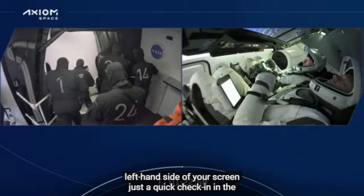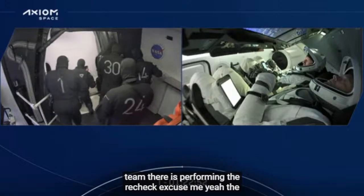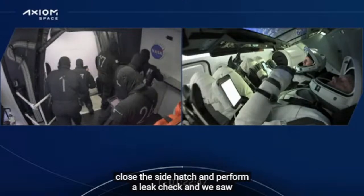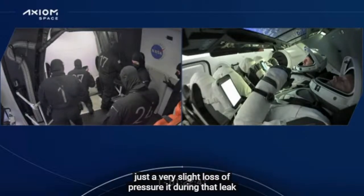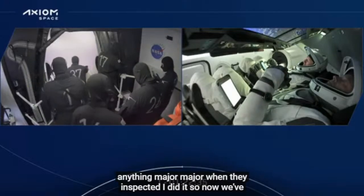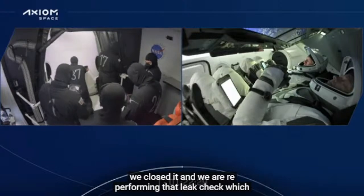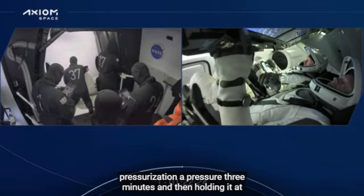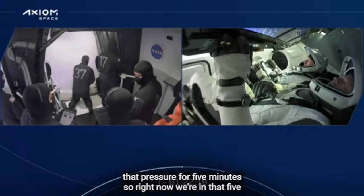On the left-hand side of your screen, just a quick check-in. The team there is performing the recheck for that side hatch closure. We did attempt to close the side hatch and perform a leak check, and we saw a very slight loss of pressure during that leak check. So we opened it back up and wiped it down. Teams didn't find anything major when they inspected it, so now we've reclosed it and we are re-performing that leak check, which includes getting it up to pressure for 3 minutes, and then holding it at that pressure for 5 minutes. So right now we're in that five-minute wait period.